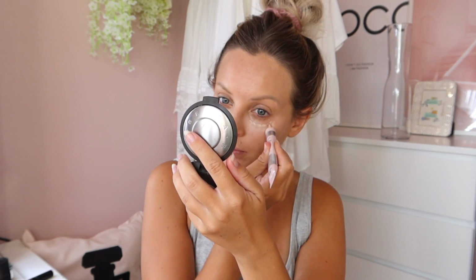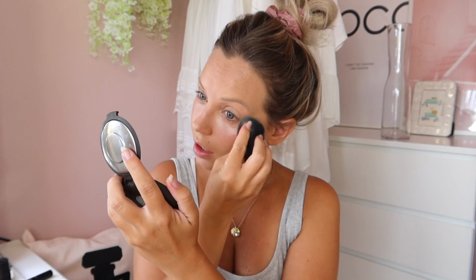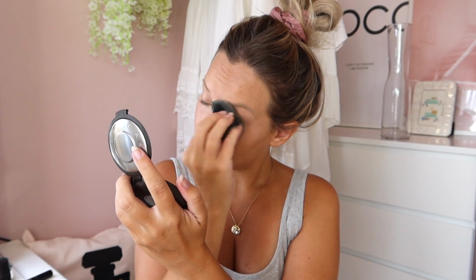So I'm just going to pop some on, and then to blend it in, you guessed it, the damp beauty blender, and it just gives such a lovely illuminating glow to your under eye, but not being too crazy, you know, like seen from space kind of glow. Just a really nice dewy glow which will eliminate any kind of dark patches you may have going on under there. So there is one side done. I think it makes such a difference, those two products. And then this side, and then I do also bring it up over onto my eyelids as well, just to make sure it's nice and bright up there too. So that is all blended in.